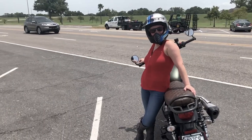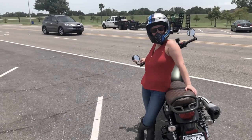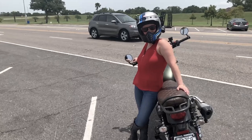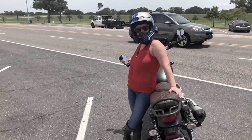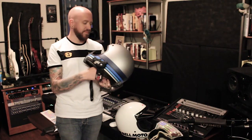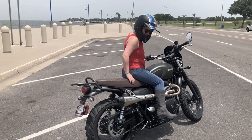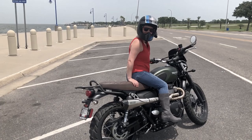Anyhow, great helmet. Like I said, my most comfortable helmet. I love it. The airflow is really nice. The quality is nice. The pads in the headliner can be pulled out if you need to wash them, which I've done from time to time because I wear this one so much. And look how cool it looks!